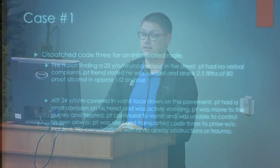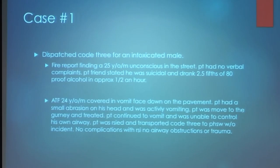All right, so there's a couple of cases. This one, as you can see, dispatch code 3 for an intoxicated male. Fire report finding 25-year-old male unconscious in the street, no verbal complaints. Patient's friend stated he was suicidal and drank 2.5 fifths of 80-proof alcohol in half an hour, which is pretty impressive. So the rest of the narrative reads, 24-year-old male covered in vomit, face down on the pavement, small abrasion to his head, actively vomiting.